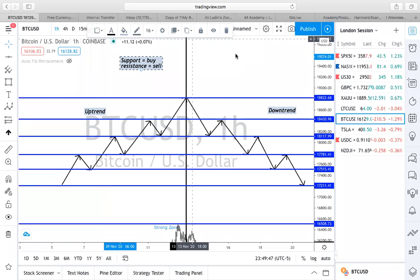So check this out. If we're trading with the trend, where do we want to place our position? What type of position will we place? Where will we place our position at? If buying means going up and selling means going down, and we're in an uptrend, which is going up, what type of position do we want to place? Support.